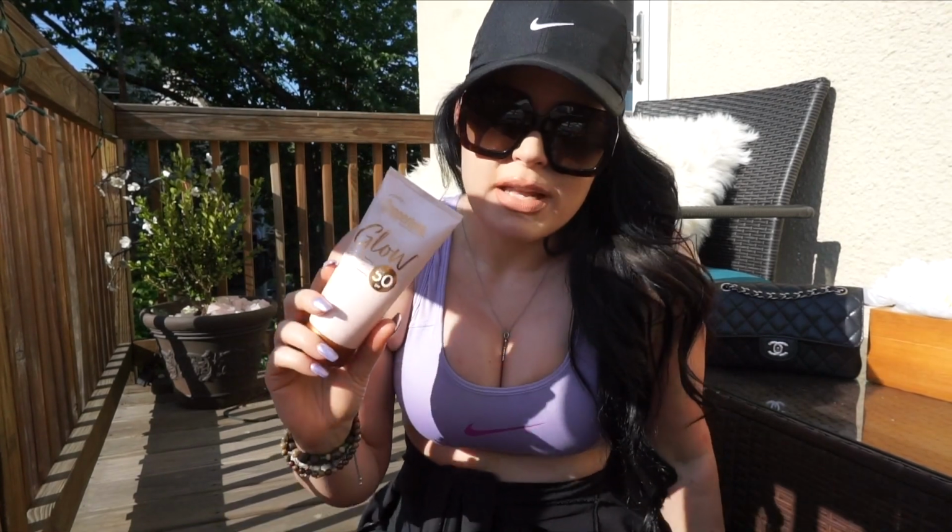It was like $11, but then they had a coupon right next to it, so you get an extra $3 off. So hopefully if you see this in store at Walmart, CVS, Walgreens, they will have the coupon. Like I said, I put it on my face under my makeup and my makeup stayed perfect. It gave me a beautiful glow, like an SPF 50, which I always wear. That's actually why I usually purchase the IT Cosmetics CC cream. This has replaced it now. I won't need to buy the IT Cosmetics anymore.